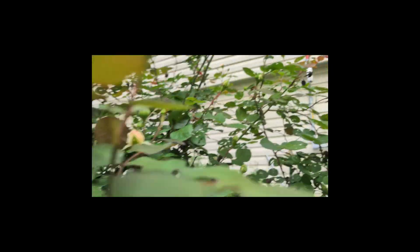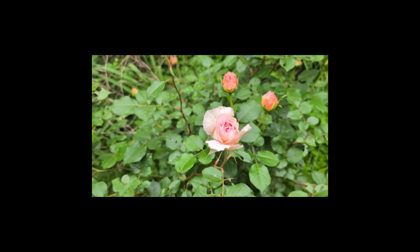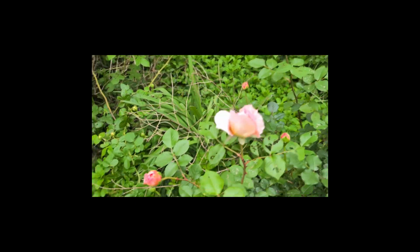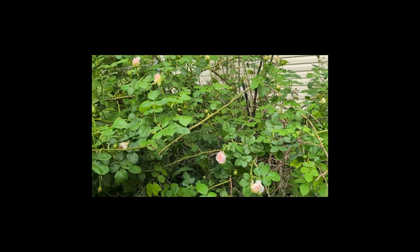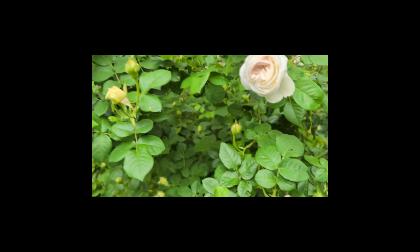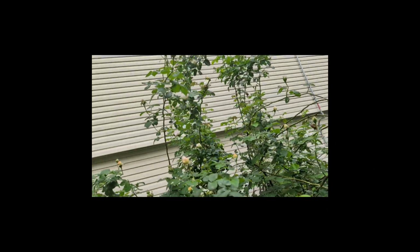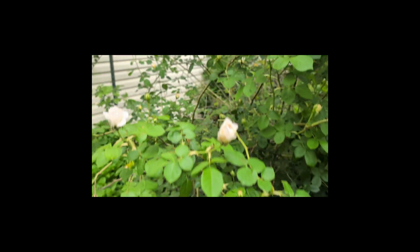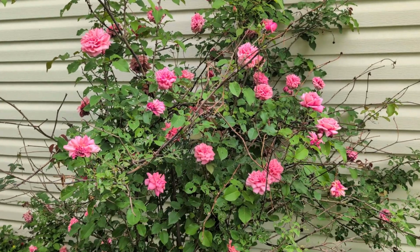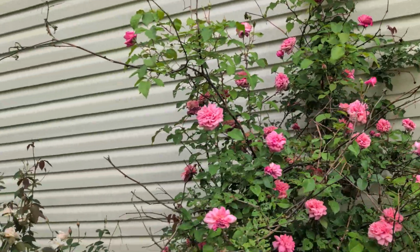This is Bliss Parfuma, Abraham Darby, Marianne in its lighter stage. We've got another one that's got a little bit more apricot color to it that I'll show in a little bit. Monsieur Tillier, 1891 tea rose.